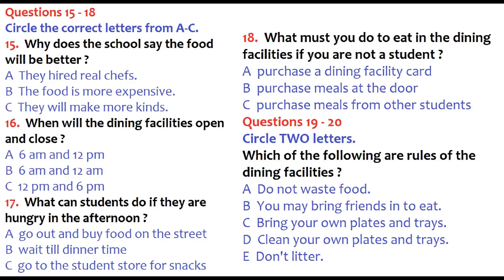There are a few rules to follow. Even though we do not limit the amount of food that can be taken, we do not want students to waste food. Please do not take more than you can eat. Also, every student must clean his or her own trays and plates. We will provide plates and trays for student use, but please do not abuse these items.